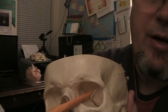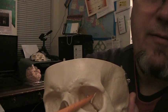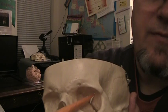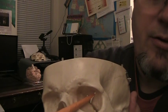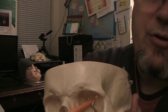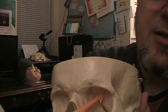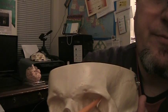Ophthalmic branch of cranial nerve number 5, that's V1, and cranial nerve number 6, abducens nerve. Yes, there's a lot of nerves exiting right here through this superior orbital fissure.